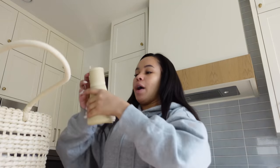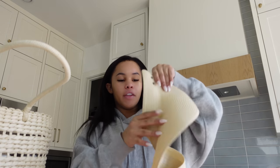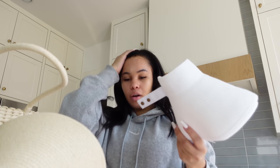I got these little cute hats. They're like little sun hats. I like these because I feel like they fit the shape of my head better than regular sun hats. I obviously have to put it on the right way, but I got a tan one and I got a white one.